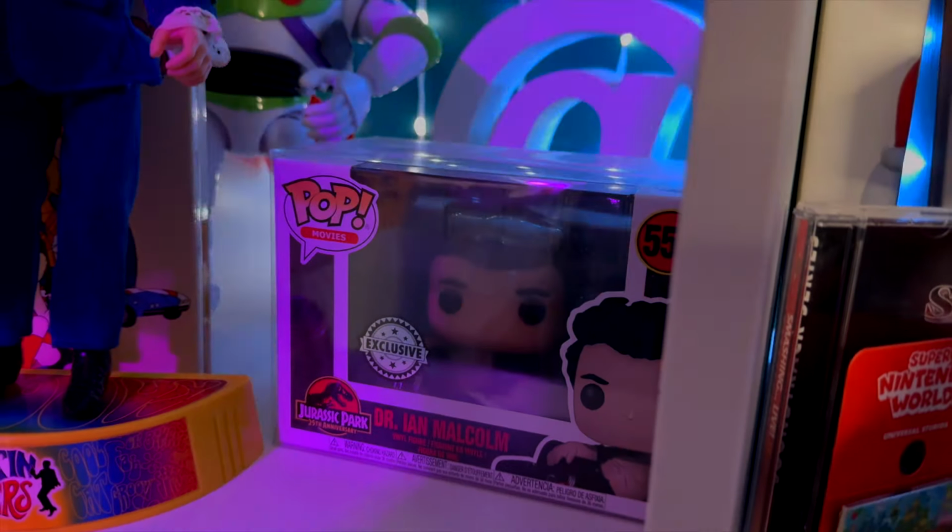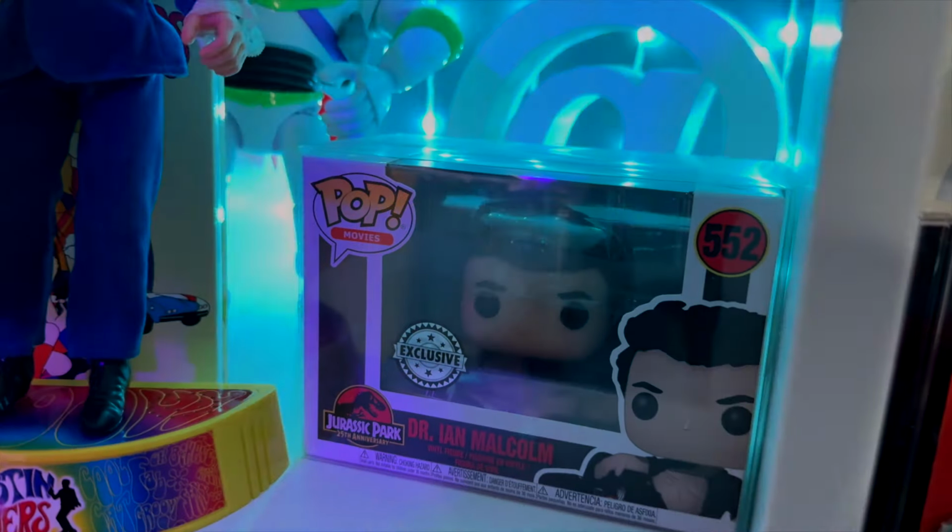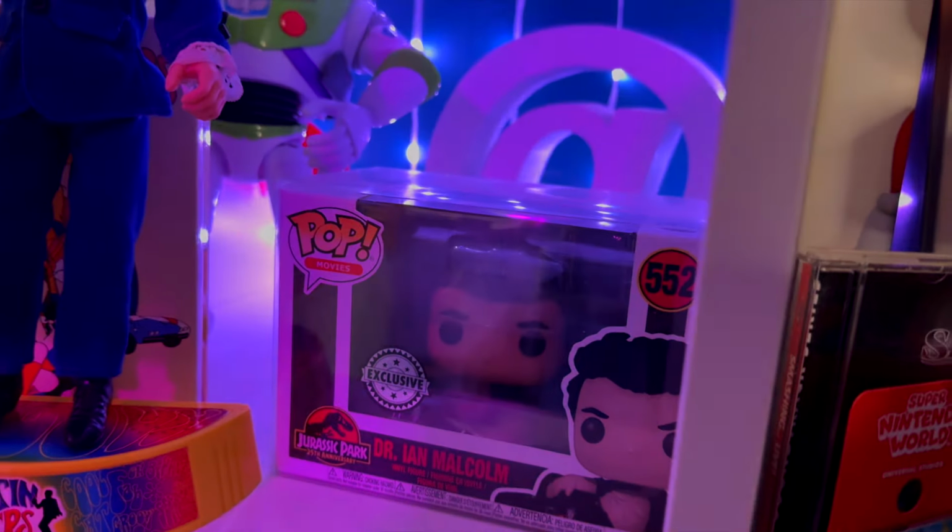And when I found out that had been released, I had to get one. It was an exclusive, I think, to an American chain store like Best Buy, something like that.